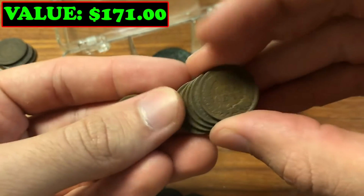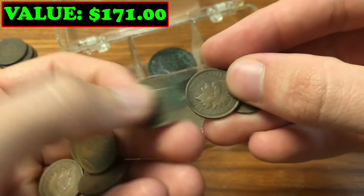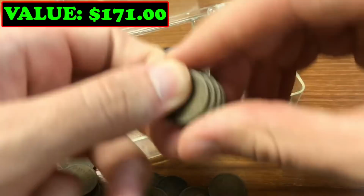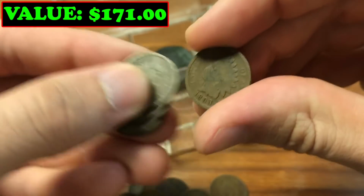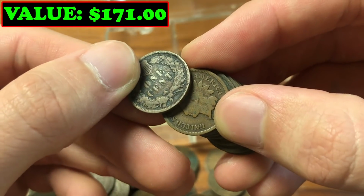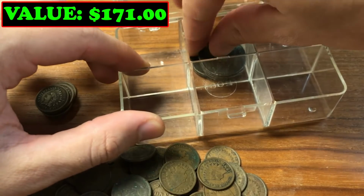Let's see. Keeping on going. These are nice looking coins, though. I can't say that they're not. Very rarely do we see corrosion like was on that last one. And I might speed it up at this point. If there's any '08 reveals, I'll do that on camera though. And we have an '08 reveal right here. Nothing.